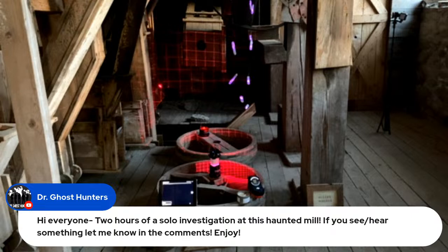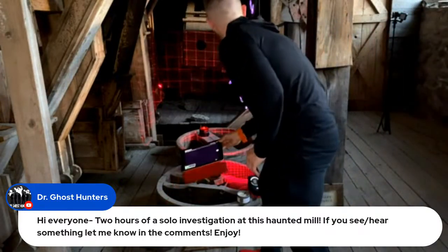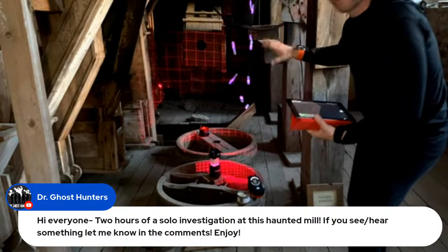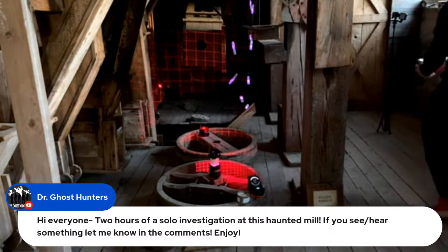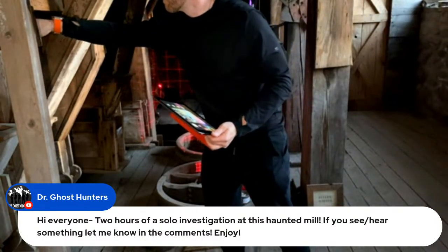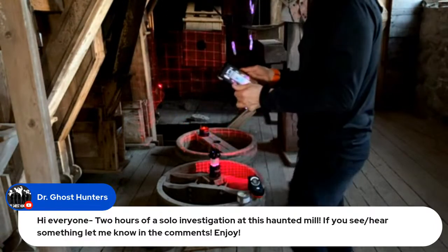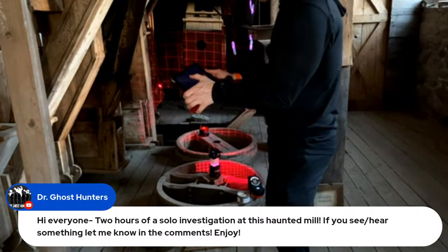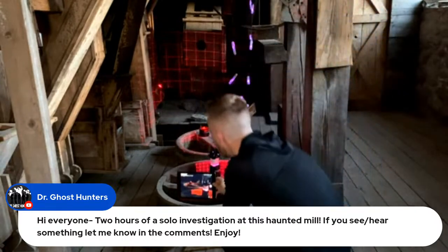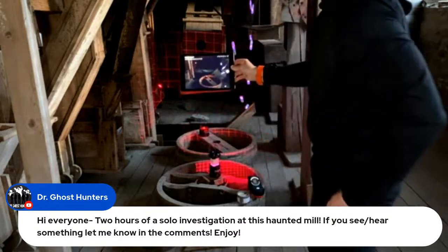We'll give it a few seconds, perhaps, of silence. Yeah, I can put the SLS on that spot. It did it again. That was a different one. Well, there's something going on there. Let's see what we can get. Hopefully you guys can see that.